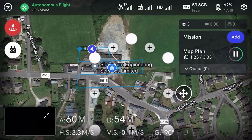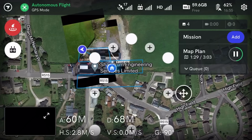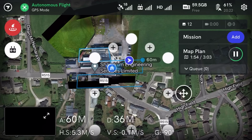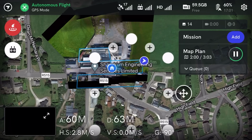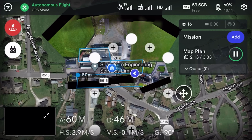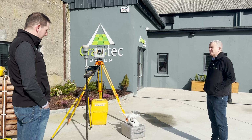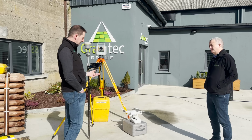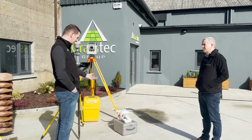basically what it'll do, it'll take off, it'll fly around. You can adjust how high it's going to fly. We usually fly it between 60 and 70 metres off the ground, and basically it'll create a map of the whole yard. It'll create a very accurate map, photo of the yard as it stands now, because Google and Bing images aren't always up to date, and this is a lot more accurate.